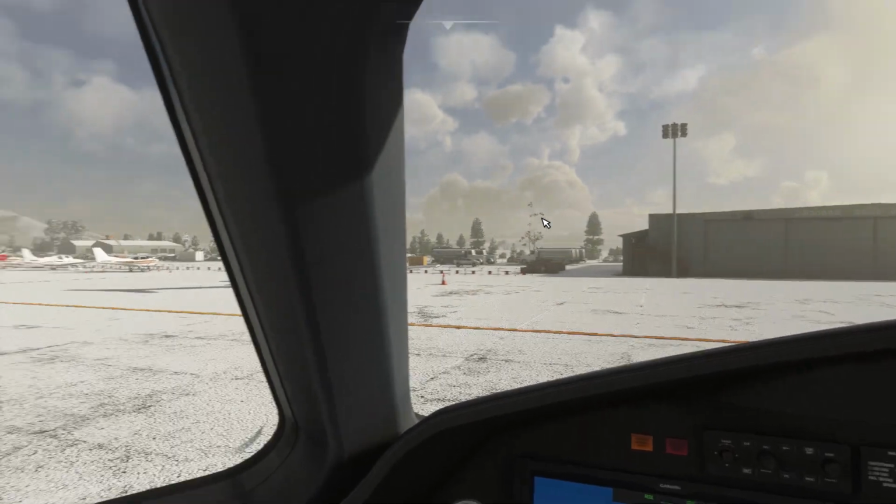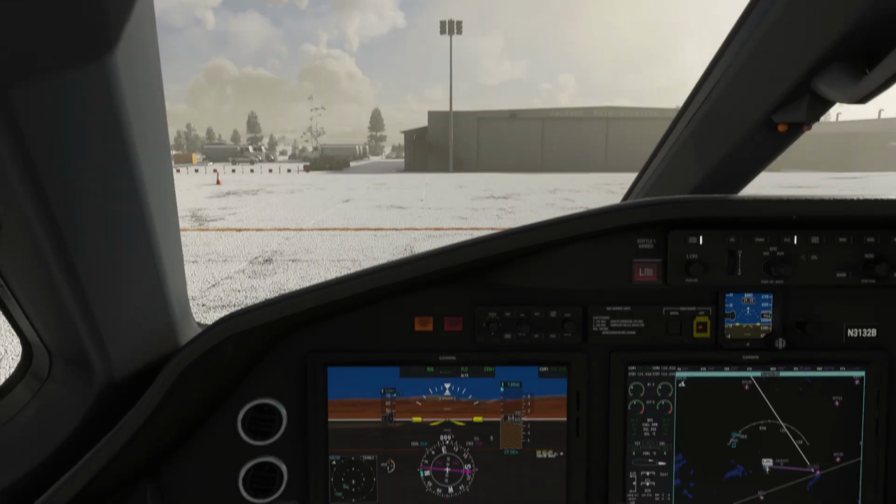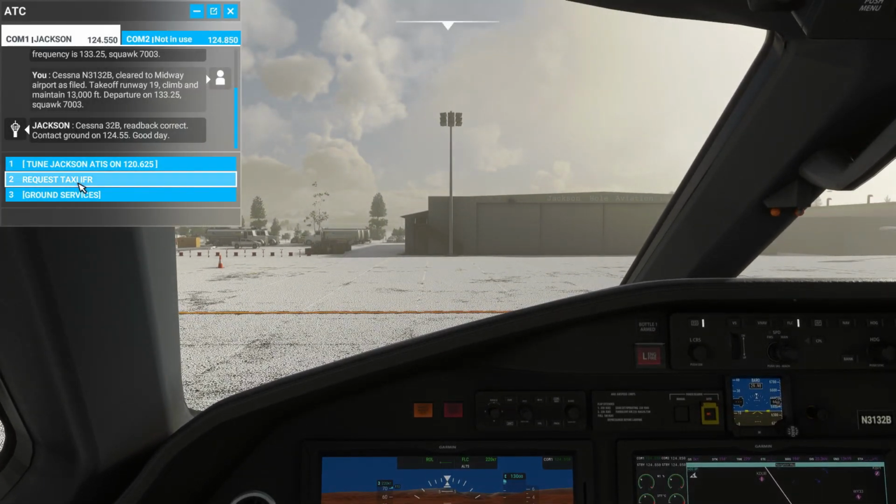You see we're getting some more haze and stuff in here. Alright. Let's get our taxi clearance, get out of here.